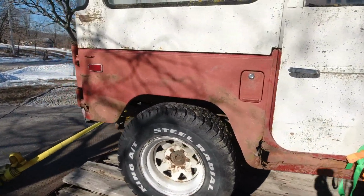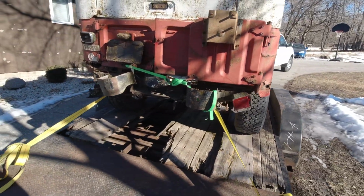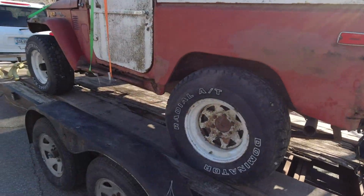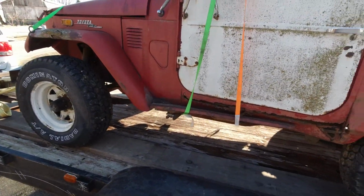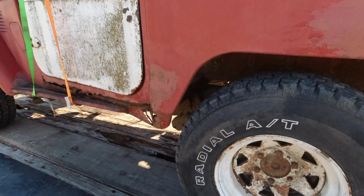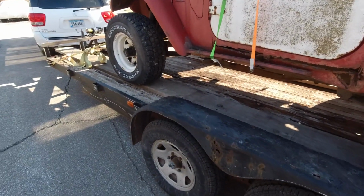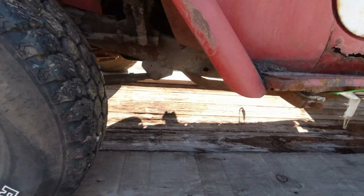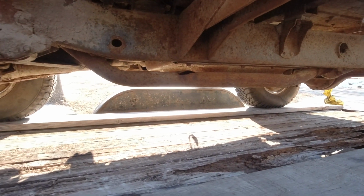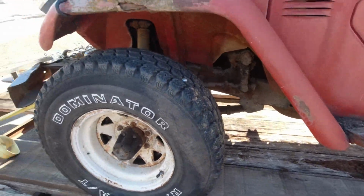Let's see what else. It has a little bit of rust, you can see, but not near as bad as my other one. The back is rusted out here, rusted here, and then under the doors is bad. But honestly, that's not anything compared to what the other one is. And the frame is solid on this one, which is a huge plus. The whole frame is good, so I don't have to do any frame work. Got a little bit of a blowout in the exhaust right there. But yeah, I'm really happy about this purchase.